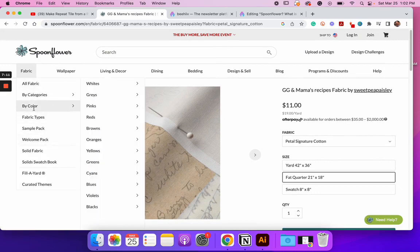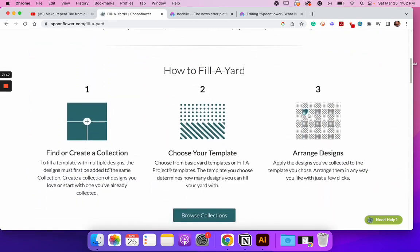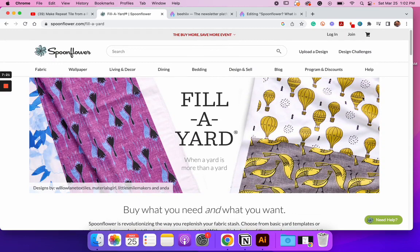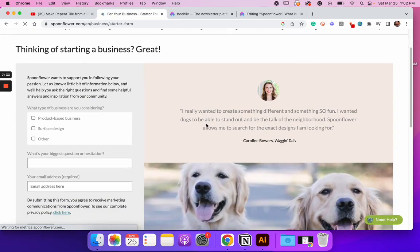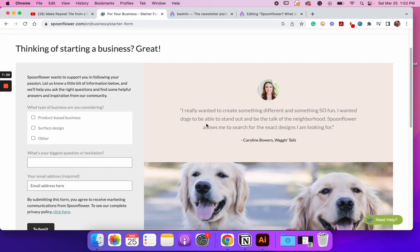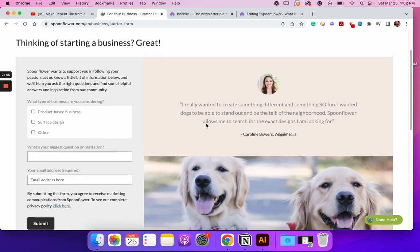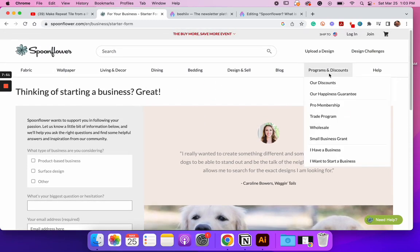And I love the choice here with a fabric, fill a yard. I'm not sure what that is. It's just wonderful. Great opportunity, great idea. Like I said, I'm still poking around, learning what Spoonflower is. And one thing I was extremely impressed by was I want to start a business. And you just go through here, and it looks like you could fill all the information in. Let's say you are a designer or you have designs already, digital files that you've already created for other digital products, and you want to turn them into print on demand. Looks like they're willing to work with you with that, and it's just a great opportunity.